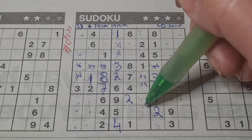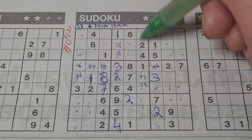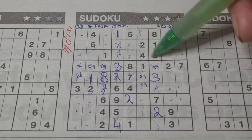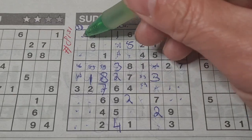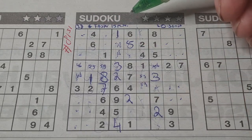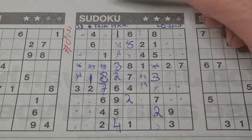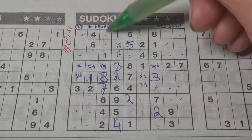I'm thinking 5, 5, and 5 here. 5 in this column, 5 in one of those 2 boxes. In that column, so the column between, only 2 places left for the 5, should be here or there. We have a 5 in the third row, no 5 there. 5 should be here. 5, 9, and the 3.